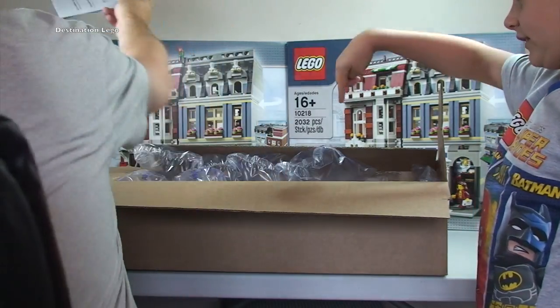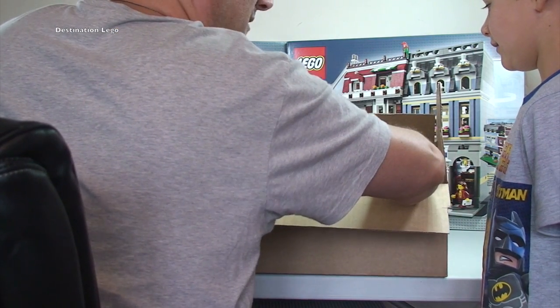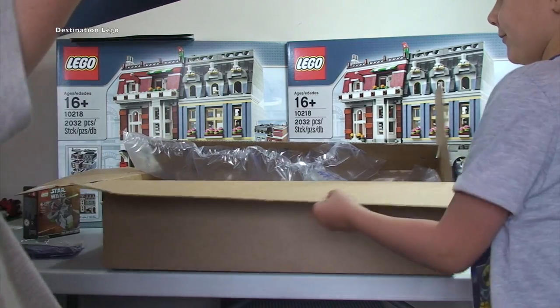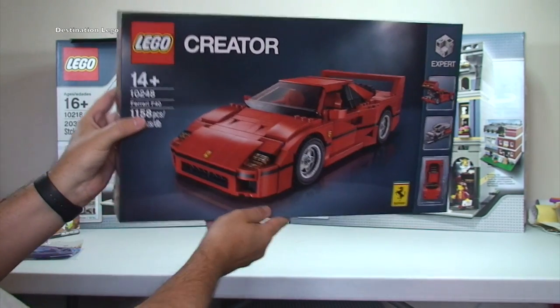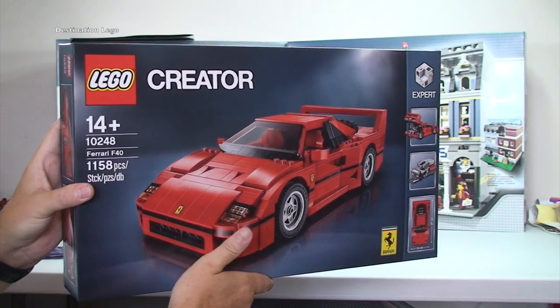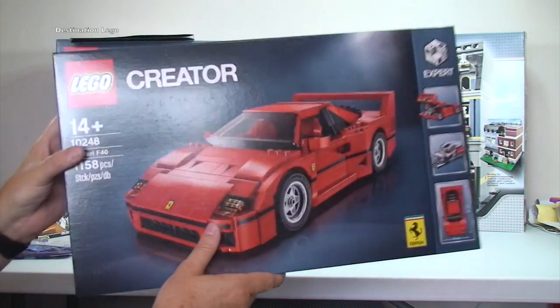So is that good, that set? Yeah, it's brand new, so this is awesome. I'm really looking forward to it. How cool does that look? Ta-da! Move the box that way, please. I have got the Lego Creator Ferrari F40! Awesome! So, guys, I'm going to be unboxing this straight away and getting this built and reviewed.